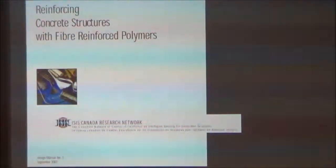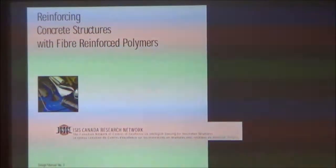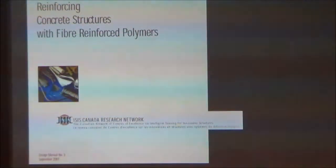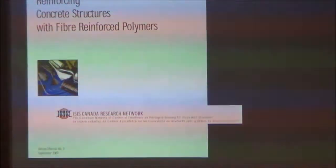And this is sort of the guide, and I'm happy to provide this. This is something I think you can get free off the net. It's by the institution that looks after sort of new ways of doing business, the ISIS mob in Canada. And they'll probably hate me for saying mob, but they're basically a collection of scientists looking at new products and new ways of doing business. And this is their manual on design with fibre reinforced polymers.